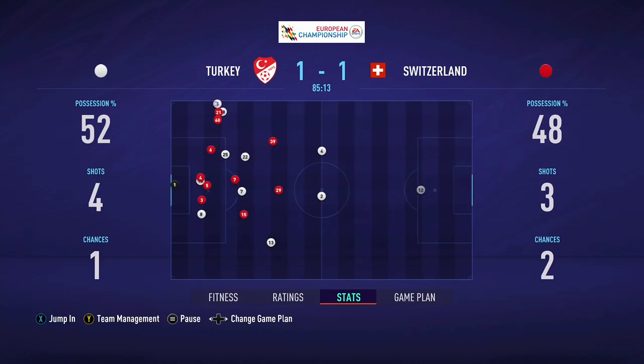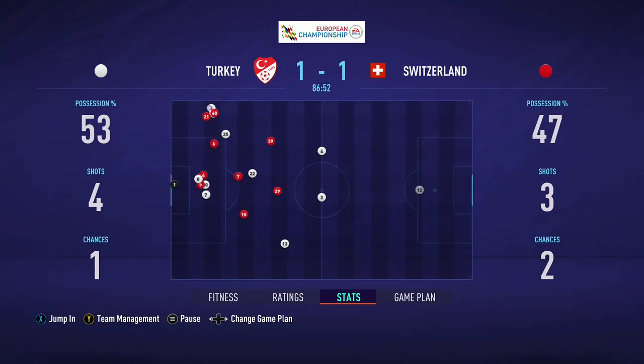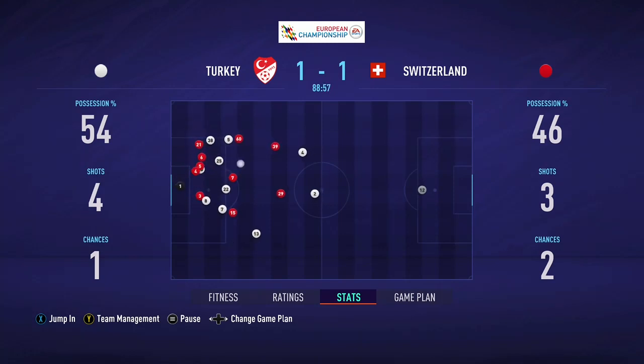Ermir. Wonderful challenge. And a throw-in coming up. A chance to whip it in. What can he do from here? Oh, good defending to stop a decent-looking attack.